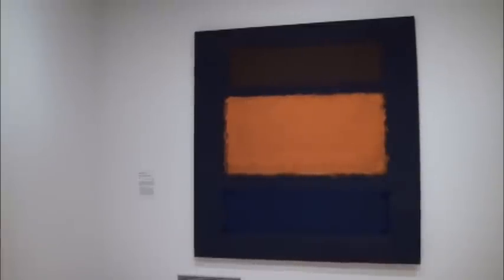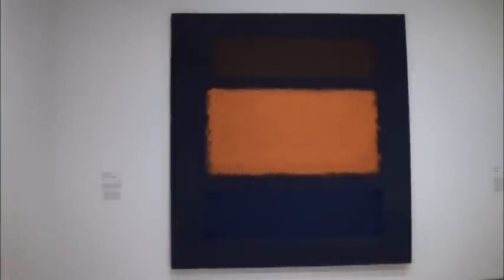So if one spends some time looking at the piece, standing close to the work, but not too close, it really seems like these colors are hovering in space in front of the ground color, which in this case is the blue.